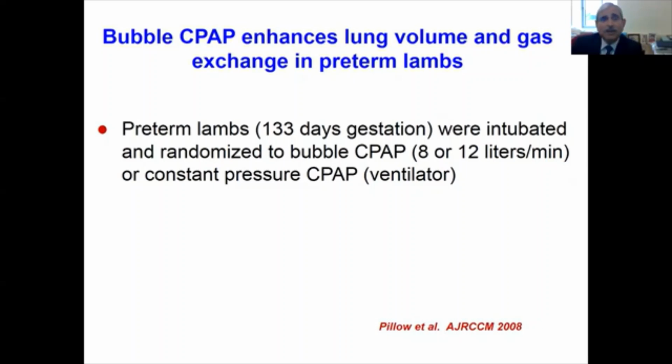This is illustrated very nicely by Jane Pillow and her group, who demonstrated that the bubble CPAP system enhances lung volume and gas exchange in preterms much better. What they did, they intubated preterm lambs of 133-day gestation. The term gestation in sheep is about 152 days, and then randomized them to bubble CPAP of 8 or 12 liters per minute flow or constant pressure CPAP via the ventilator circuit.